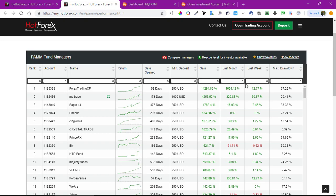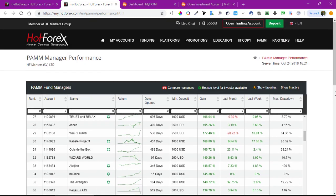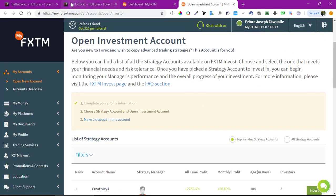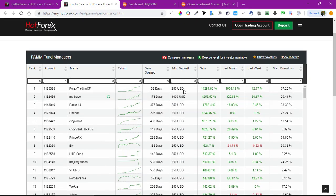But with all these things you're seeing here, you guys may get confused. So what do you need to do? Now when you come down to this place and say, okay, fine, I want to invest $250 and I want this person to trade for me and I want to make more profit. Okay, let's check Ego 14 here.